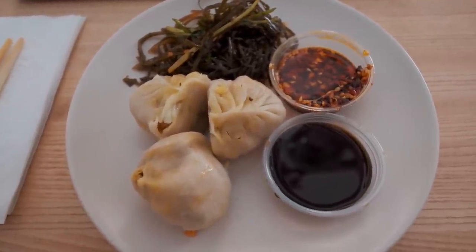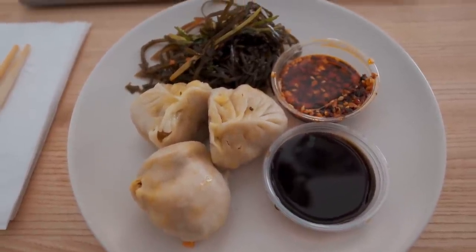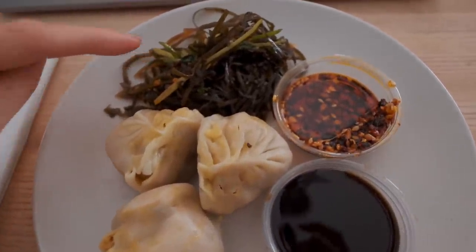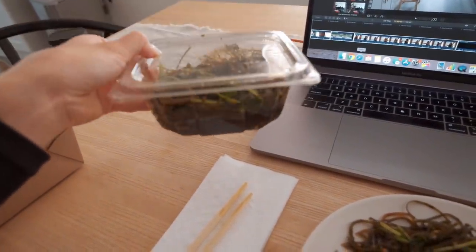Mason's, one of my favorite dumpling spots. Their food is so delicious, so if you're ever craving dumplings, highly recommend. Their seaweed salad is to die for. I get like a whole tub and I can eat all of this.